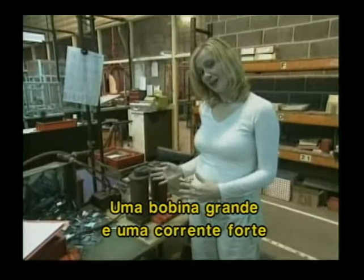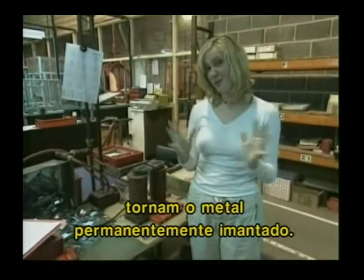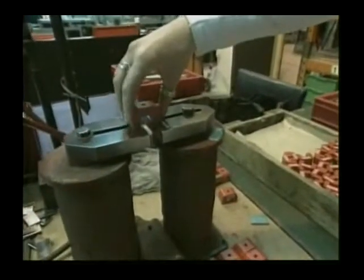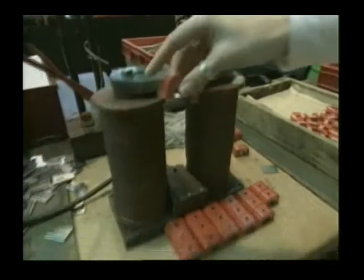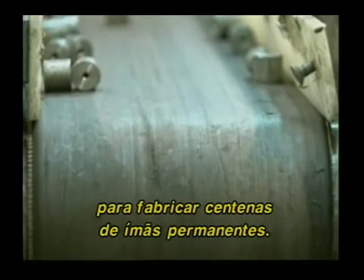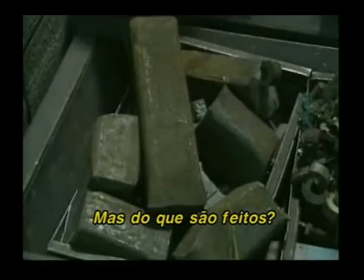If the coil is big enough and the electric current is high enough, then the piece of metal will stay permanently magnetised. Take a look at this. There you have it. This factory uses electricity to make hundreds of permanent magnets every day. But what are they made from?